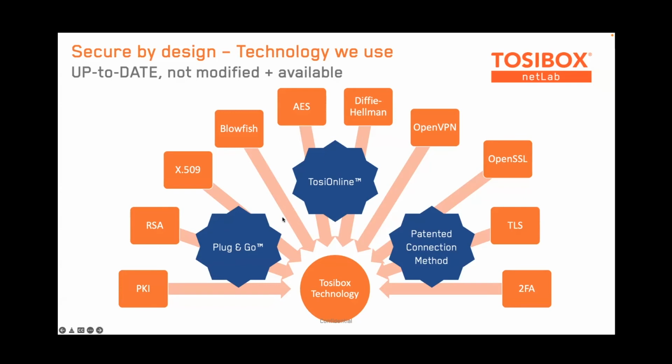So when I look at that picture, we have pointed out here the technologies we use inside the TOSIBOX ecosystem. When we are talking about making a connection, we are talking about OpenVPN. When it comes to encryption, AES 256-bit encryption. We have TLS available for making highly secure TLS 1.2 or 1.3 tunnels to our backend server for connectivity. And we have two-factor authentication. We always have to use something from TOSIBOX, a piece of hardware, a lock or a key, and a password. So it's real two-factor authentication. And okay, PKI, public key infrastructure, and RSA crypto system are some technologies we integrate.